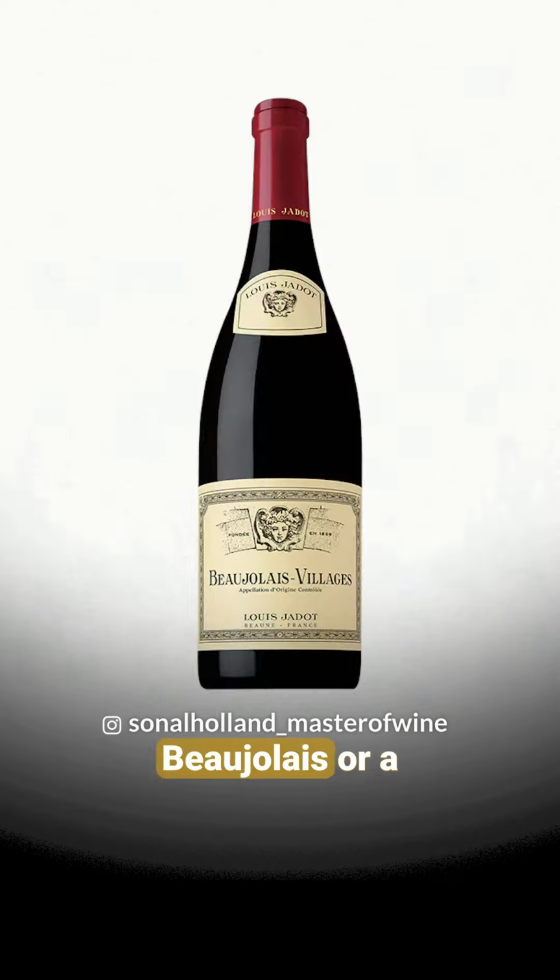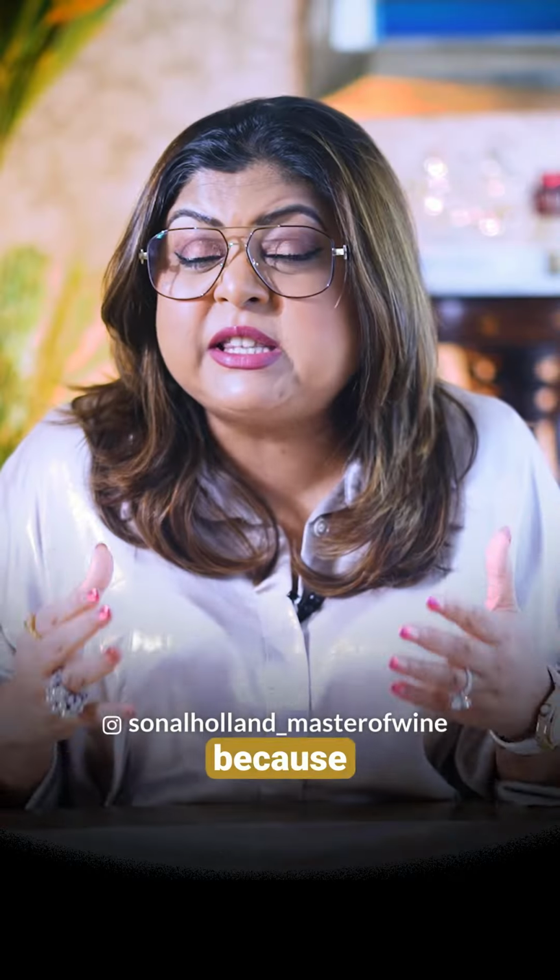Moving on to lighter reds like the Pinot Noir or a young Beaujolais or a Grenache blend, because these are elegant and smooth and they make a great transition from whites to reds.